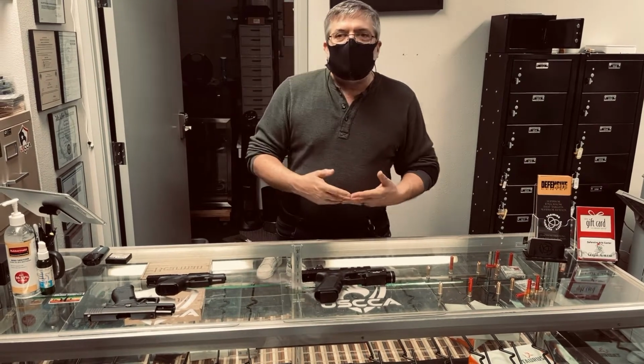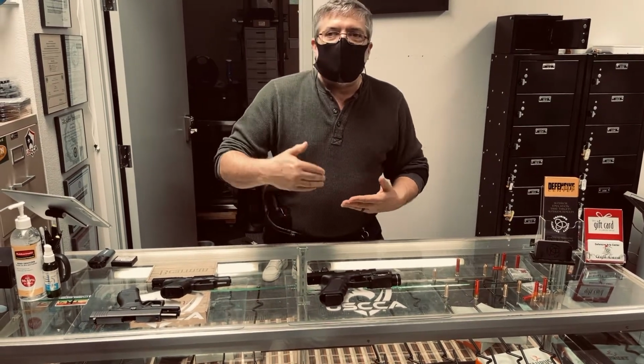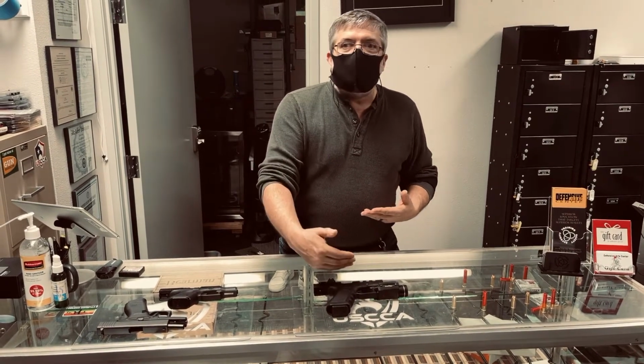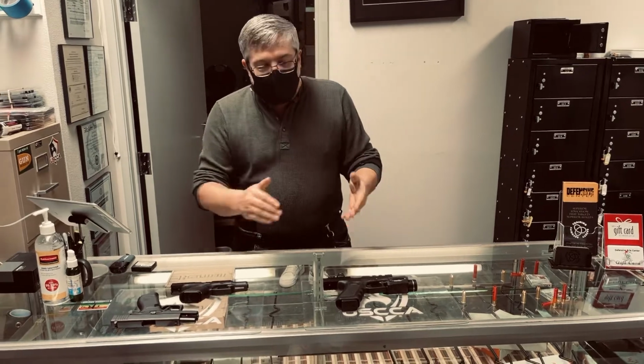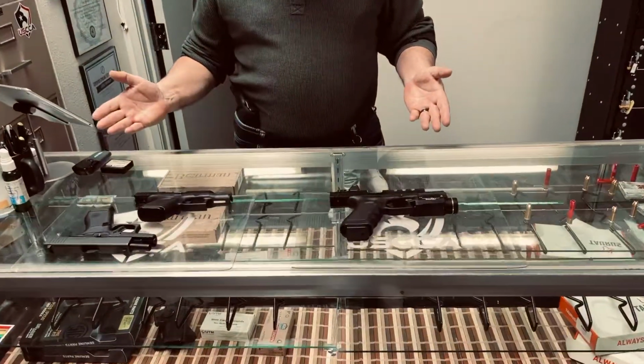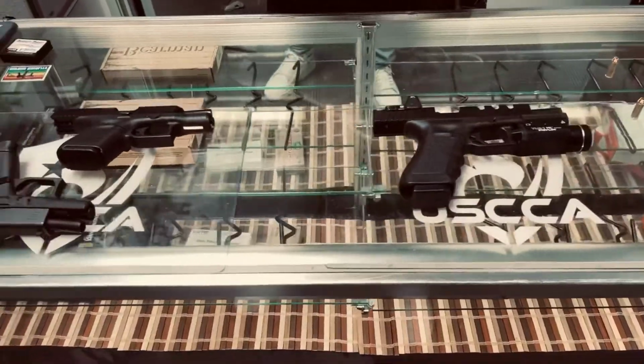What I usually tell people, though, for your everyday carry guns, if you're going to purchase a Glock, then use Glocks, right? So that's what we have here. These all have the same grip angle. So other differences, of course, obviously, are size and the things that you really want to concern yourself with.